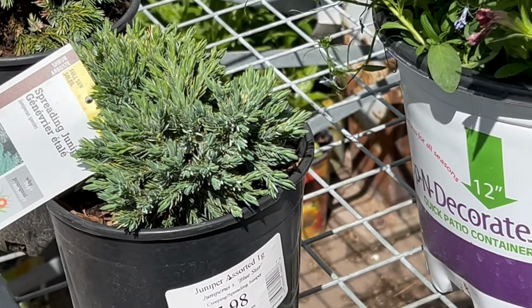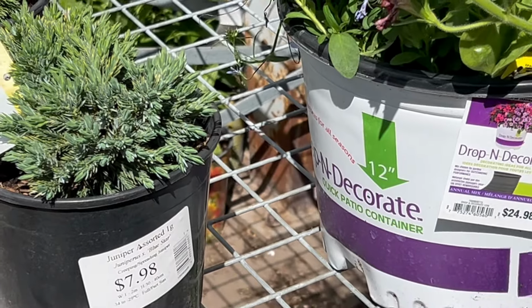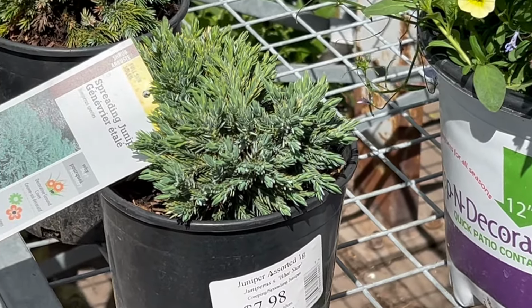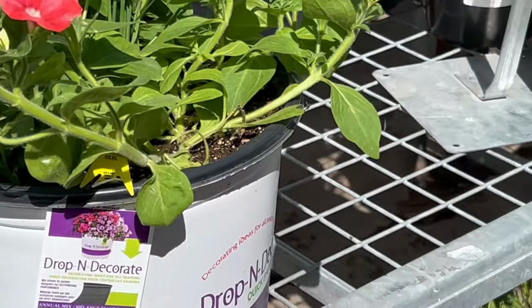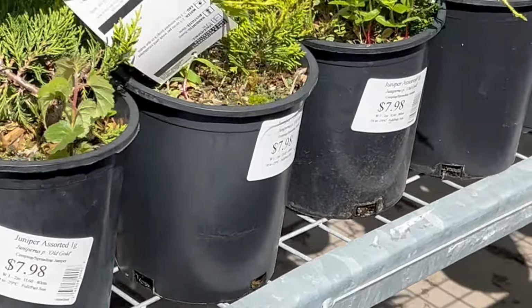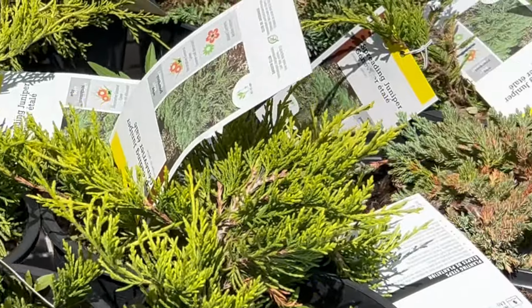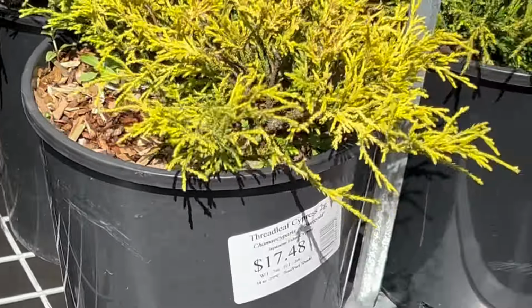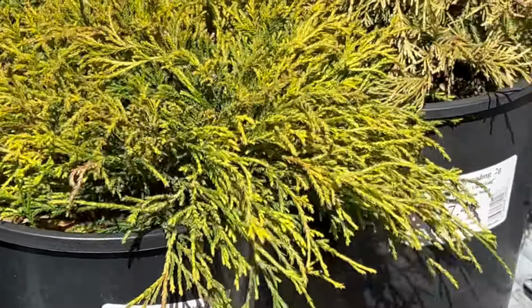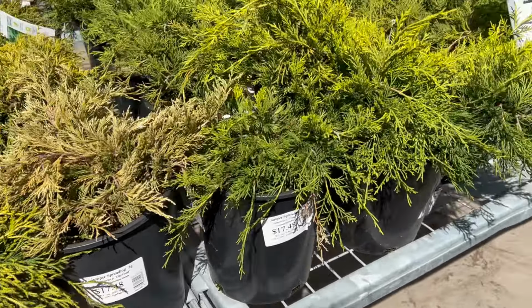These are nice, they're blue, but they're very scratchy. That's the word I would use to describe them. You can see here, they're not a soft juniper by any means, so if you like soft, that's not for you. And we have a bunch of other different junipers here for color in the garden. Once again, $17.48. Kind of pricey, I'll be honest. I think they're very pricey.